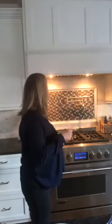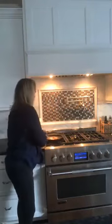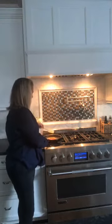I'm going to put a tiny bit more olive oil in because I only started with 1 tablespoon. One to two minutes on each side. So I'm going to push everything away that I used already. We're going to just flip them over. And it's that quick.